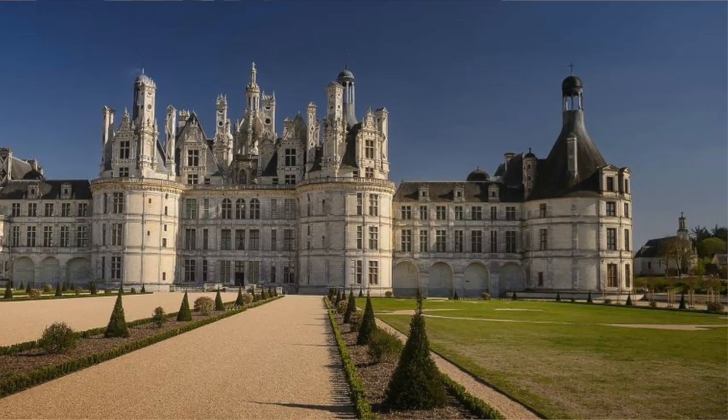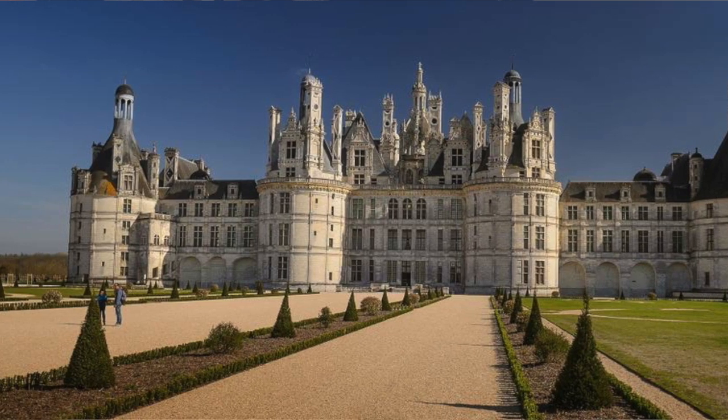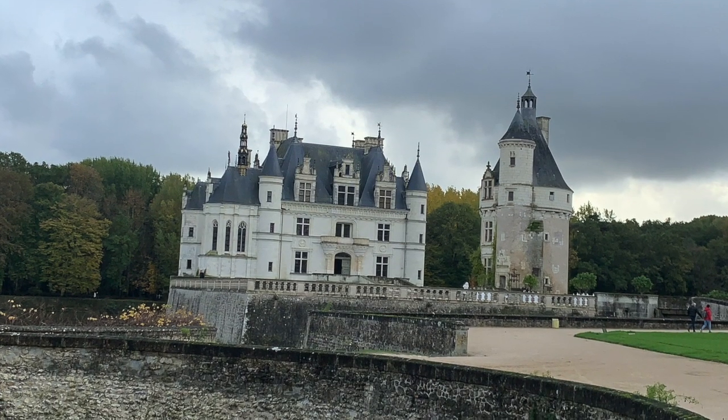We went to Chambord, which I think is one of the biggest ones. Chambord was built before Versailles, and it was also built as a glorified hunting lodge. I think it was Francis I who built it. He built a lot of castles, or I don't know if it was all him. Sometimes one of his ministers would have his own castle somewhere else. We also went to Chenonceau, and then we also went to Villandry. And Villandry has really beautiful gardens.